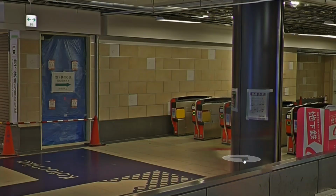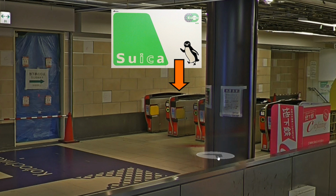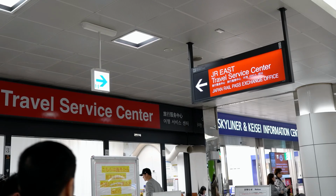The Karasuma subway line is not covered by our JR pass, and so we have to use our Suica card, which we previously bought at the Narita Airport, to enter the Karasuma subway ticket gates. We bought our Suica cards at the Narita Airport, particularly at the JR Pass exchange office.